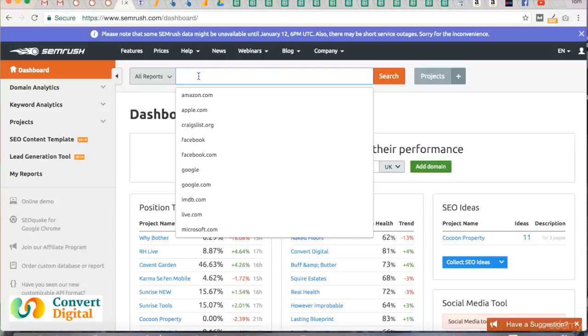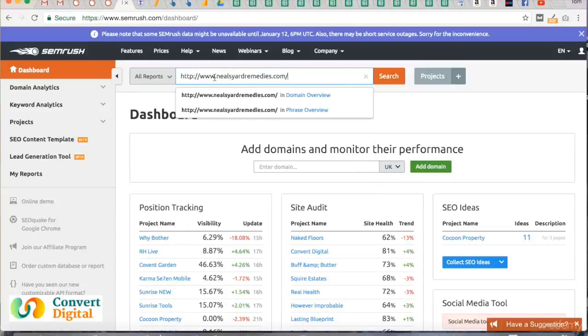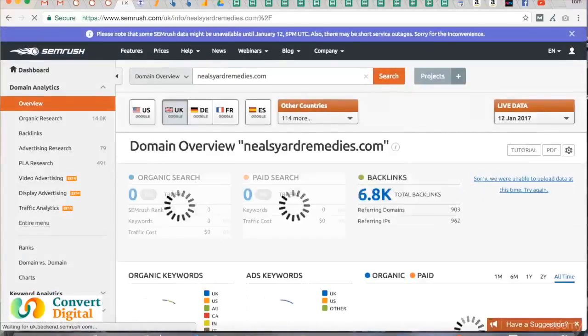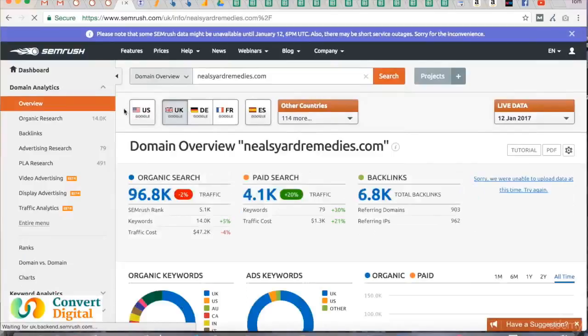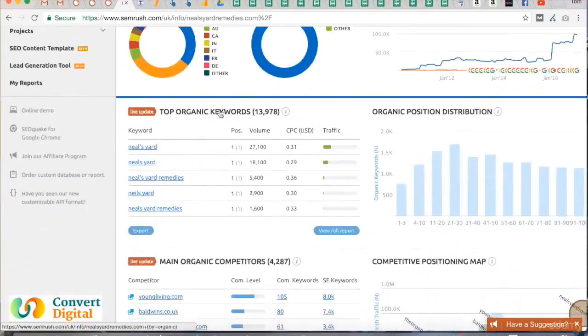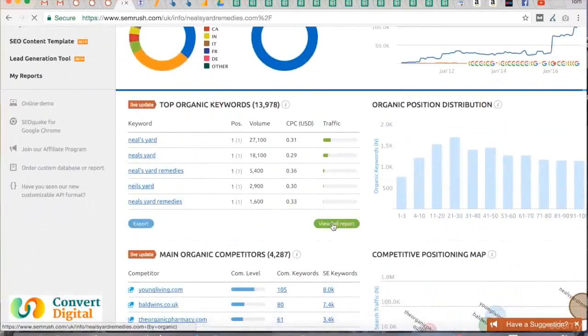Anyway, get stuck in. We pop the domain in there, take away everything up to from the HTTP and the www. Strip that away and just click enter. Now, we're interested in UK traffic, but as I say in my tutorials, use this to pick your country of choice, your Google of choice basically, and quickly scroll down, and we're going to go view full report.